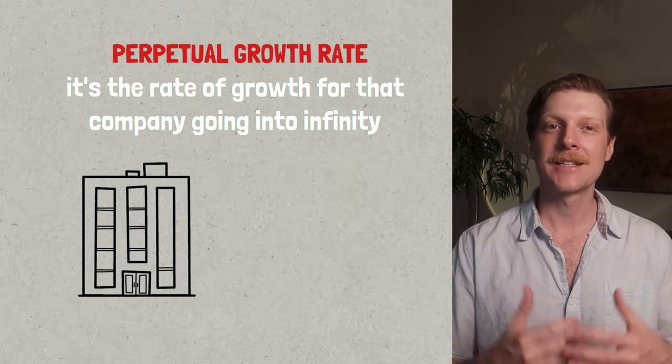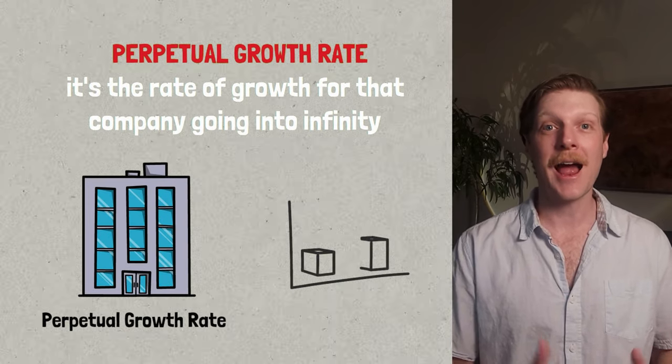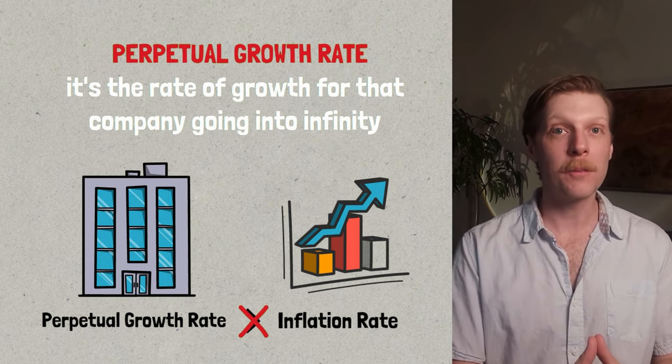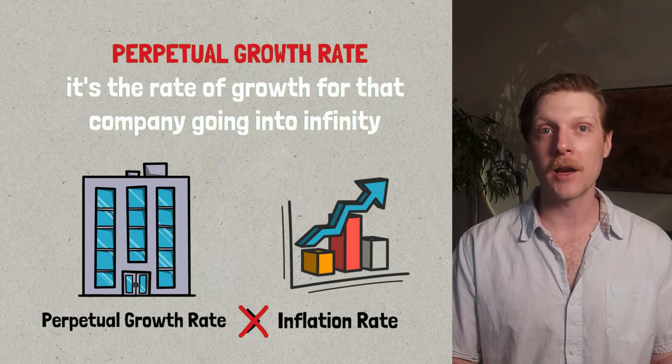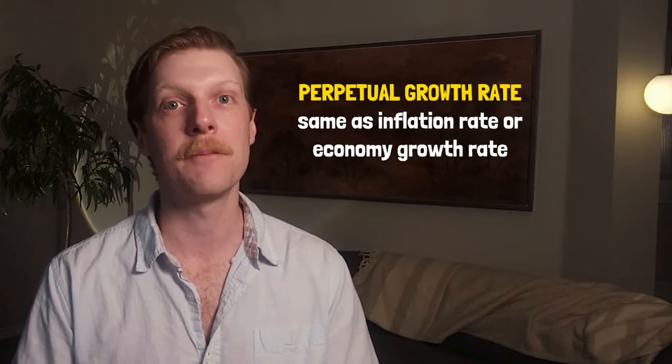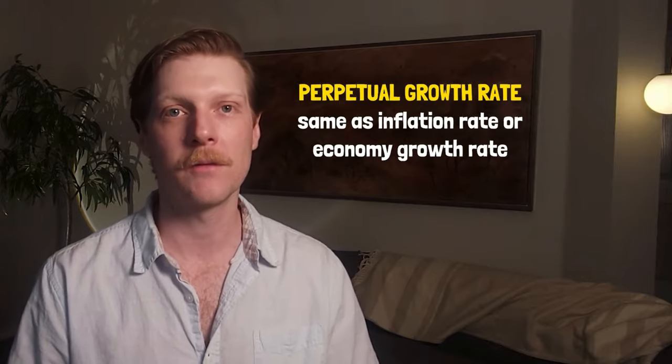And we can't select a perpetual growth rate higher than inflation because it wouldn't make sense for our company to grow faster than the whole economy forever. Like, eventually the economy would be dwarfed by the one company. So that wouldn't really make sense. We choose that perpetual growth rate to match inflation, or in other words, to match the growth rate of the economy.